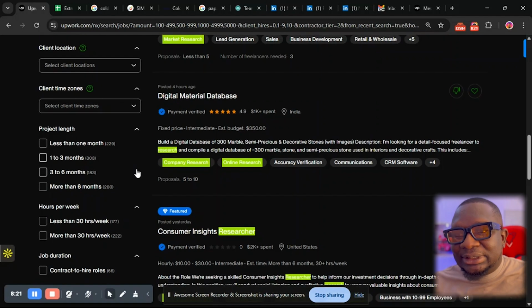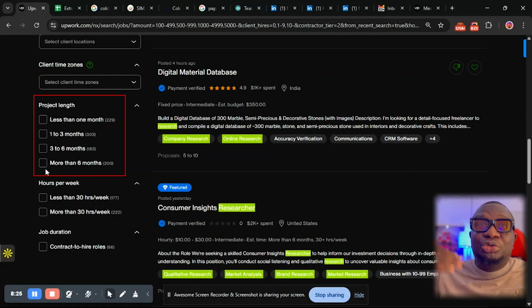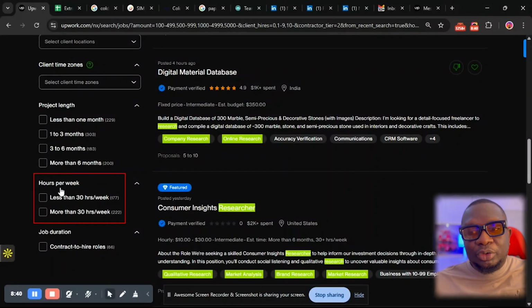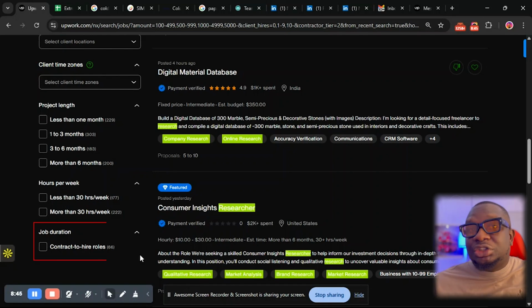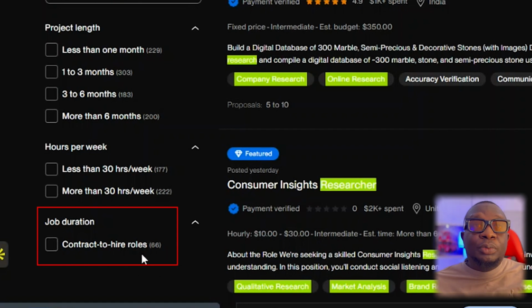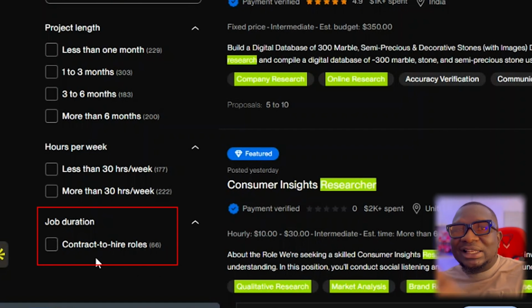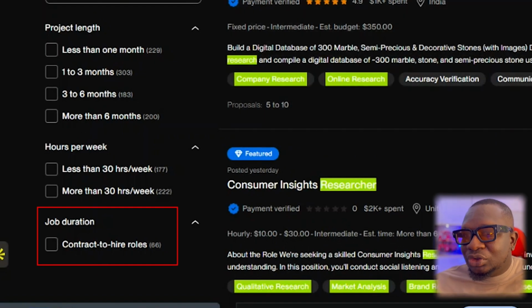Then project length. So a project can be less than or more than 6 months. The higher the duration of the project, the higher you get paid. There are some jobs that I've been doing for like 2 years, 3 years. These are very fantastic. So I'm not going to touch any of this. And then hours per week, I'm not going to touch any of this because it doesn't really matter. Contract to hire, I'm not going to touch it because it doesn't really matter. So let me tell you what contract to hire means. It means that you are open to jobs that will start from a contract, but then it will not lead to a hire in the future. So these ones don't really matter to me.